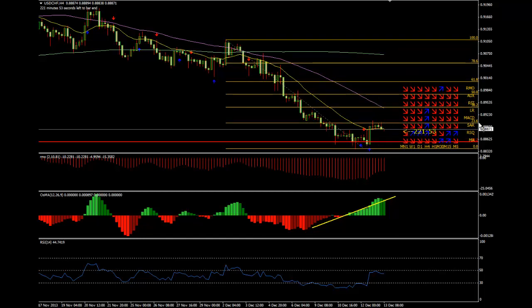So you can see quite clearly now the 23.6 is our current resistance level. Get above that, head towards our 50 period moving average, which is the 38.2 level. It's your first target, second target, third target, fourth target, etc. All that back up towards the institution moving average.